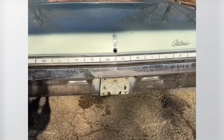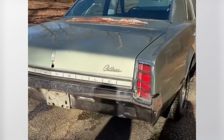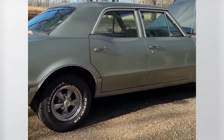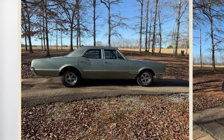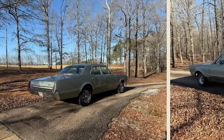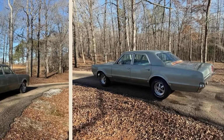New gas tank, Kragar wheels with the original wheels and hubcaps included, and a fresh tune-up add to its appeal. While it has some rust in certain areas, this Cutlass is a running, yard-driven classic with solid restoration potential. Check the link for full details.